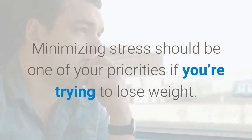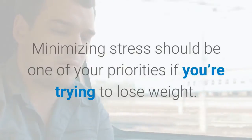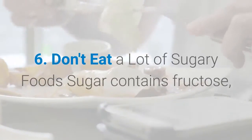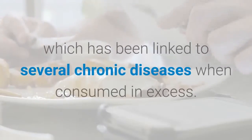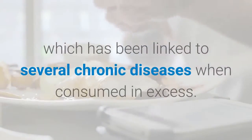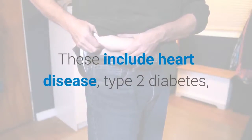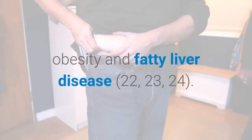Minimizing stress should be one of your priorities if you're trying to lose weight. 6. Don't eat a lot of sugary foods. Sugar contains fructose, which has been linked to several chronic diseases when consumed in excess. These include heart disease, type 2 diabetes, obesity and fatty liver disease.